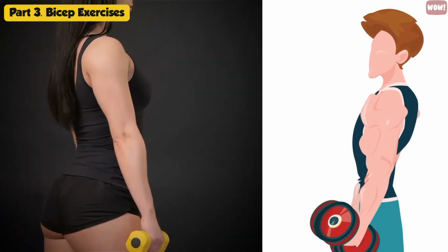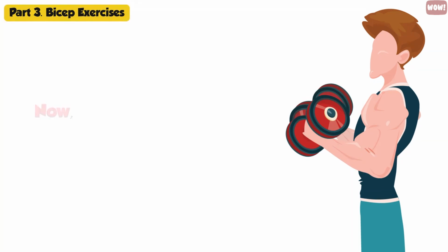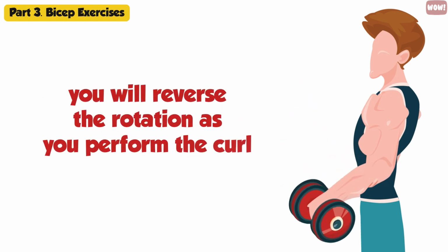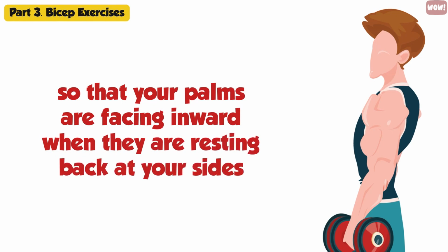The secret here is that you will rotate your wrists so that your palms are facing upward as you perform the curl, working more muscles in your arm as you do so. When you lower the weight, you will reverse the rotation as you perform the curl, so that your palms are facing inward when they are resting back at your sides.